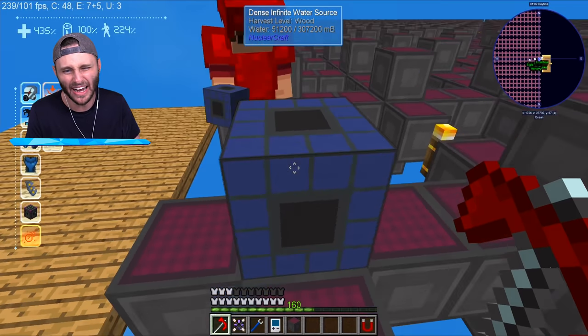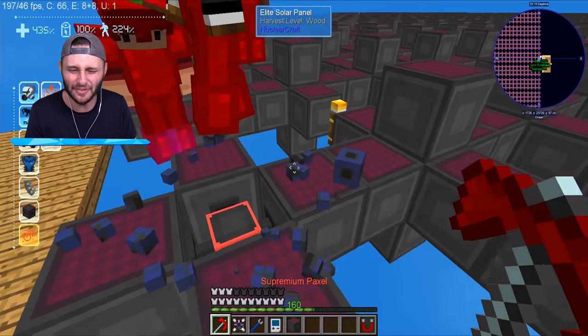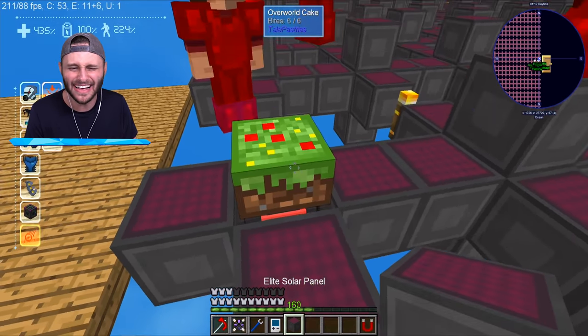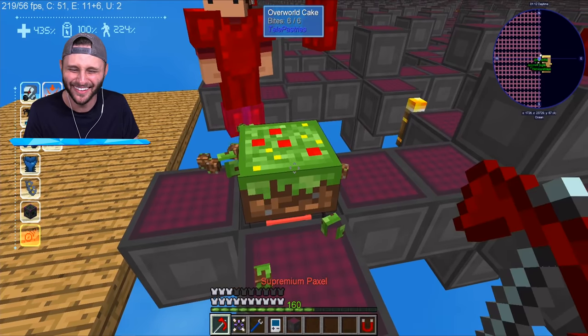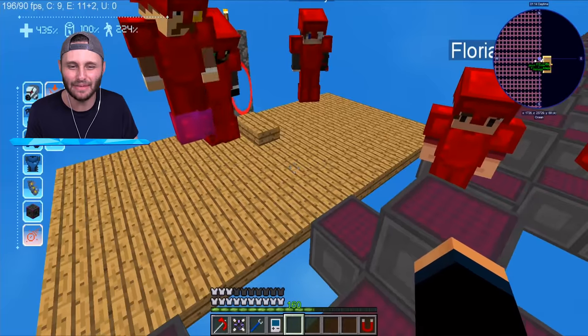So whenever you... Why did you put water there? What are you trying to flood my system with water? Why is there a cake there? Oh, no. Okay. And there we go. So 10.8 million RF a tick.